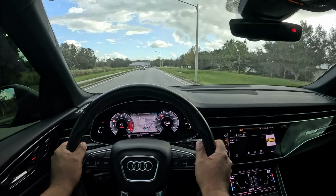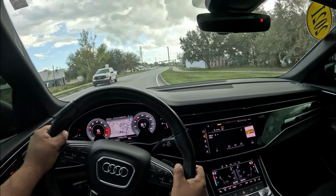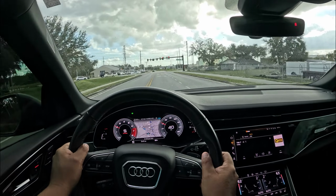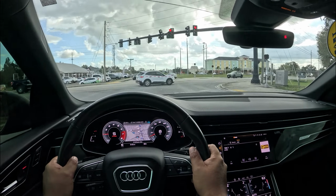Handling feels good. The ride is soft, but it is pretty compliant and sporty at the same time. I do gotta think that this thing's gotta be on some sort of good suspension, because it feels fantastic. The ride adjusts quite a bit, I can tell. Wow, this thing feels fantastic though.